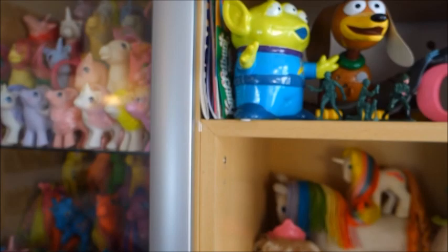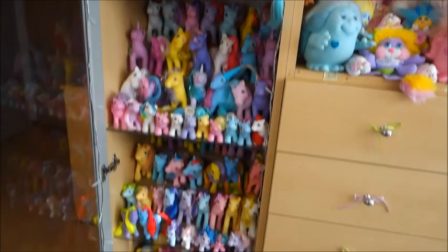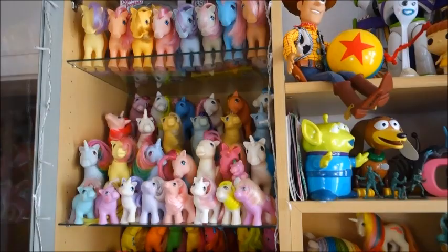But now let's get to my main display. That's my favorite part of my toy collection, which is my vintage My Little Pony shelves. It's not all. I have some ponies somewhere else, but this is the biggest chunk of it.